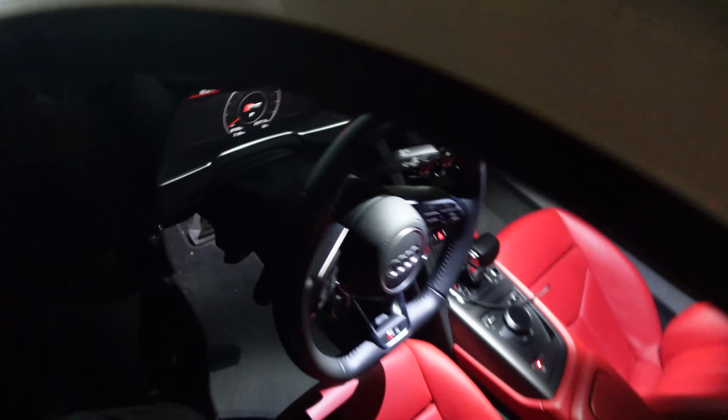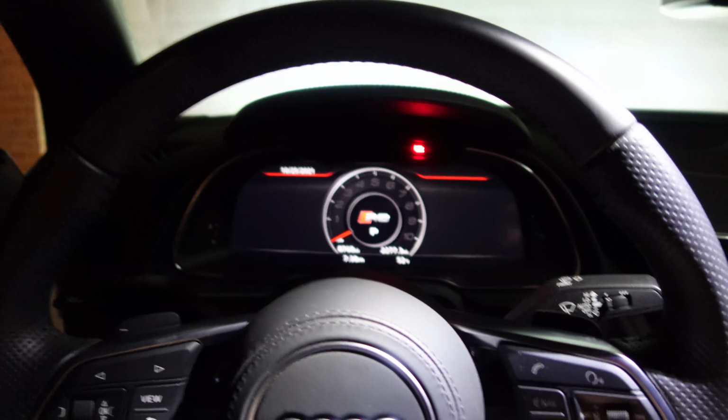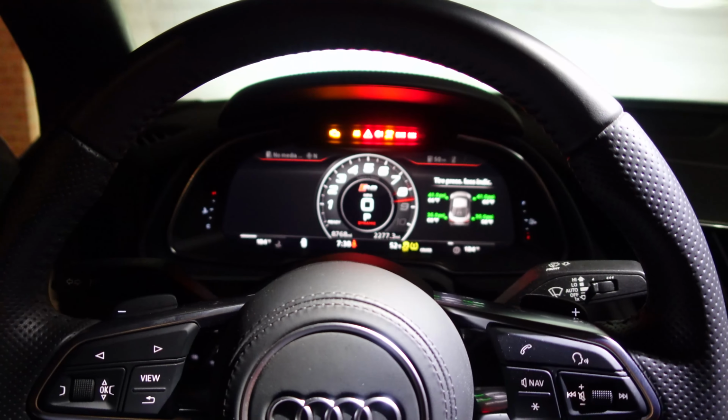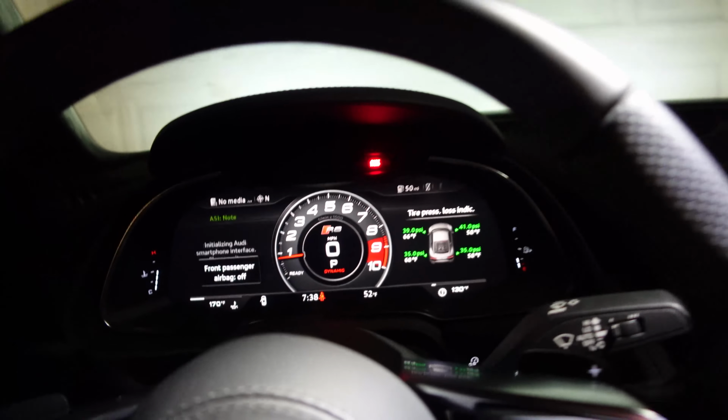But it's still got the V10, so virtual cockpit right in front. This is a warm start because I just did drive the car home. Just a naturally aspirated V10 sound.